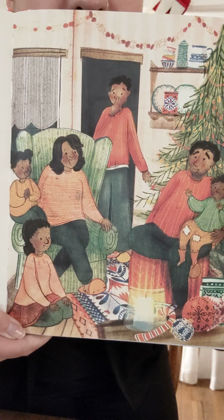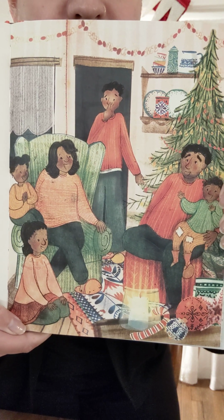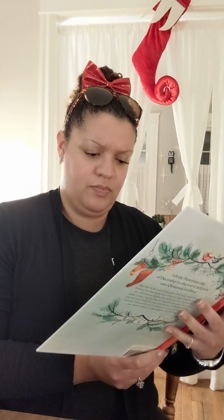So it has a picture of this family kind of sitting around. That's a beautiful family and a big one at that. Lots of kids and two parents. And it looks like, all right, let's just see what it says.